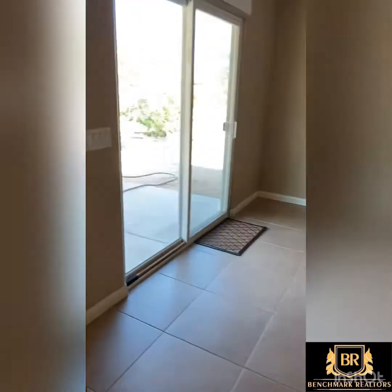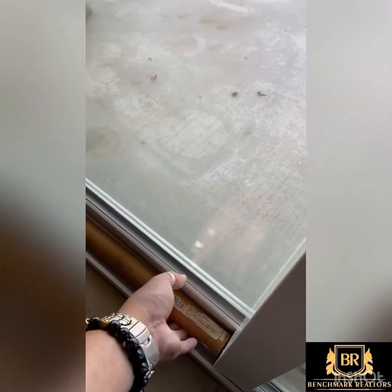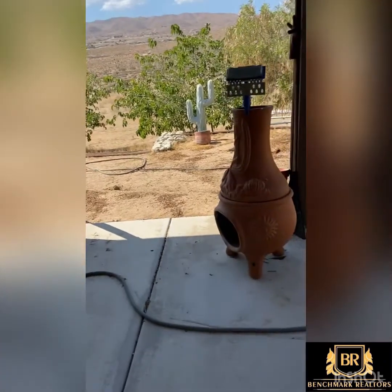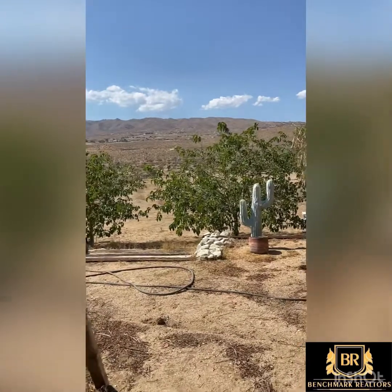Now, this is your kitchen. Comes with a fridge, stove, dishwasher. Let's go to the backyard. Oop. Added protection. Screen door. Now look at that yard. That's a 3.43 acre lot.